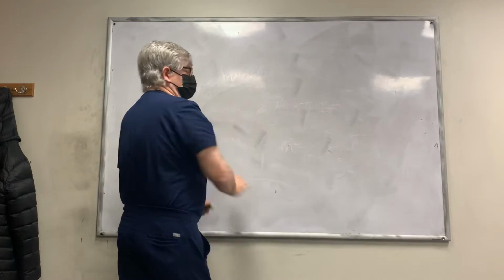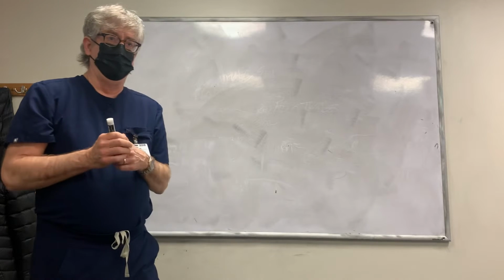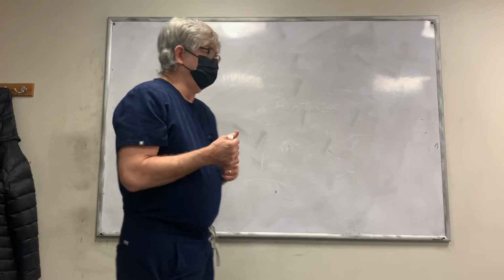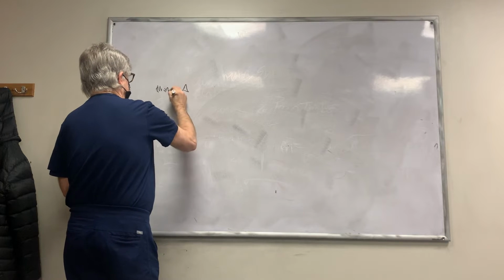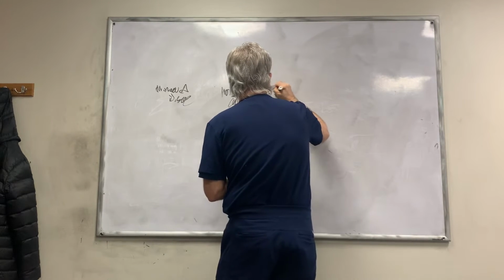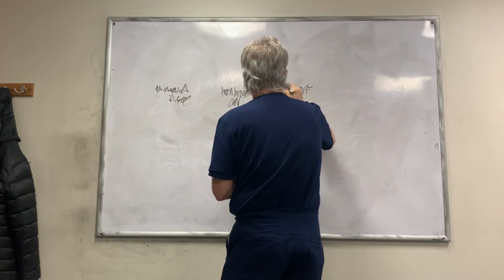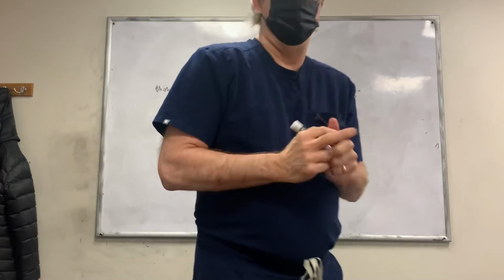All right, so you diagnose a patient with nephrotic syndrome, you have to ask yourself, what's the etiology? What's causing it? And you really have to look at the pathology. And most of these patients wind up getting kidney biopsies. You can have minimal change disease, membranous GN, membranoproliferative GN, and focal segmental glomerular sclerosis. So let's talk about these.